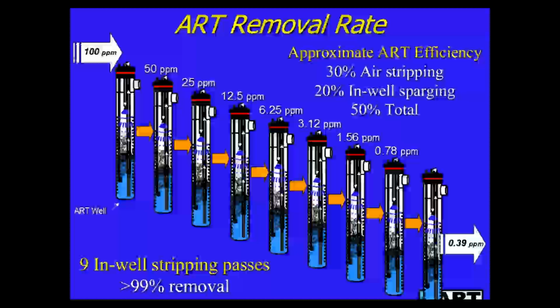This basically shows what I discussed a few minutes ago, which is that the ART system is an in-well stripping system. Groundwater is drawn into the bottom of a two-screen well system, and the water in the well is stripped. There's sparging in the well itself, and then the water exits the well at the top screen, creating a recirculation within the aquifer if the hydrogeologic properties are conducive to that.